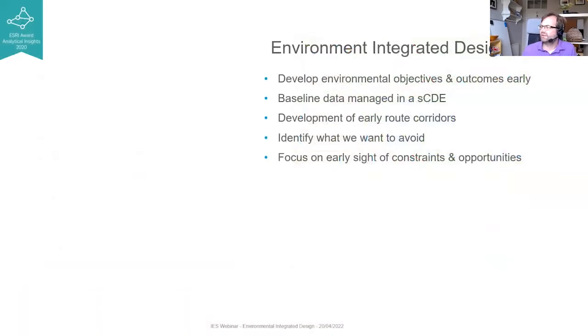So that's quite a bit of theory there. So what does environmental integrated design look like in practice? We just got time for one example, and the one I'm going to do is the central section of East-West Rail. For those who don't know, it's a project that's linking Oxford and Cambridge via a new railway.